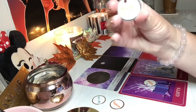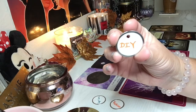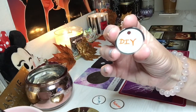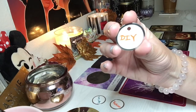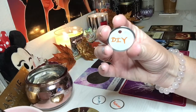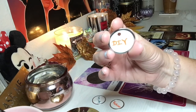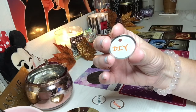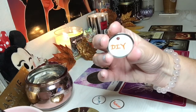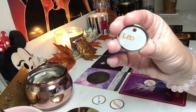Okay, we have DIY, do it yourself. So I feel like this definitely applies to this new beginning, especially if it's like a career kind of thing. It's like a brand new thing. You're doing it yourself. You're learning how to do this new thing. It kind of reminds me of that very entrepreneurial type of spirit. So you're going to be creating a lot of new things, I believe, during the fall. Because when I think of do-it-yourself, DIY, I think of someone who is creative and innovative and someone who is trying and doing new things, which is very exciting. And we have Leo, so you may possibly be a Leo.